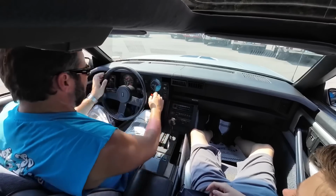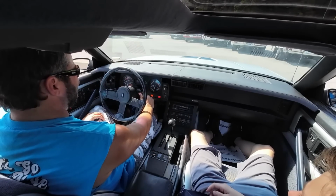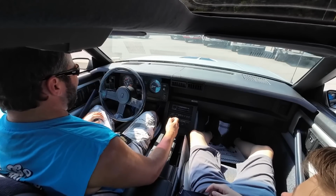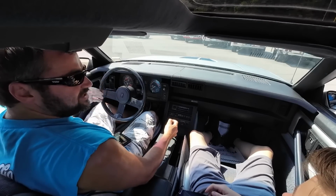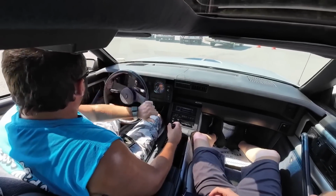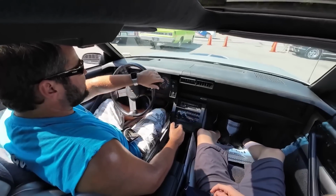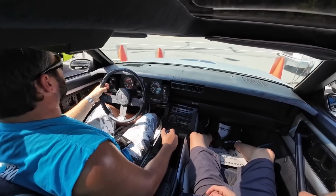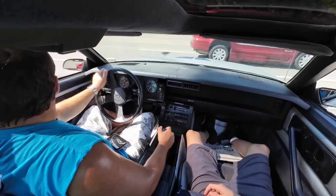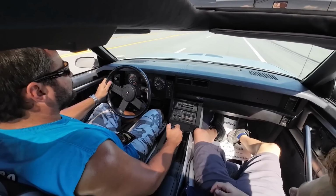Okay. So right off the bat, I can already tell I'm going to have to 2-foot it. Give it a little gas. Definitely going to be 2-footing this one. Smell the exhaust. We're going to go to the gas station, make sure we don't run out. I think the idle just needs to be turned up a bit. But we'll see. Give it a chance to warm up some more.